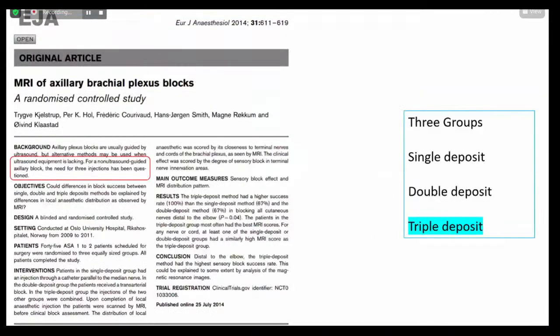This is another important study. I think, Surjit, you should read this because this is for non-ultrasound guided axillary block. The need for 3 injections has been questioned. So what they did was they had a single injection, a double injection, and then a triple injection. The single injection was with the catheter, the double injection was with the catheter and transarterial technique, which is not done nowadays. You can forget about it. And the triple deposit was using these 2 techniques.